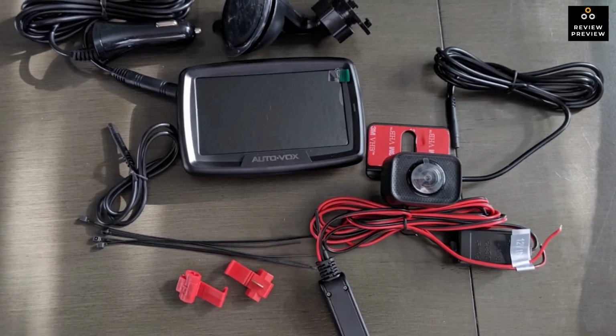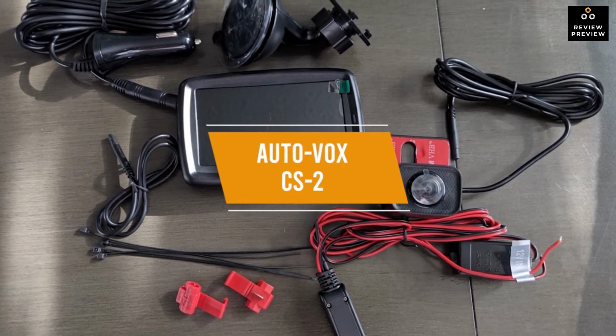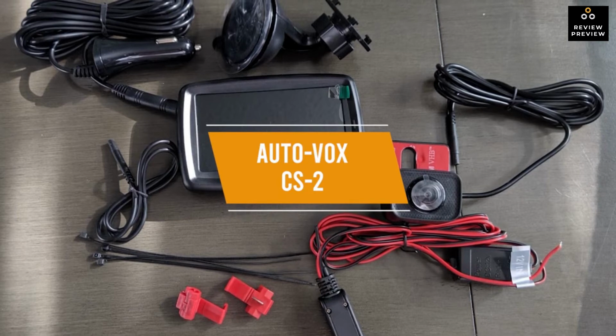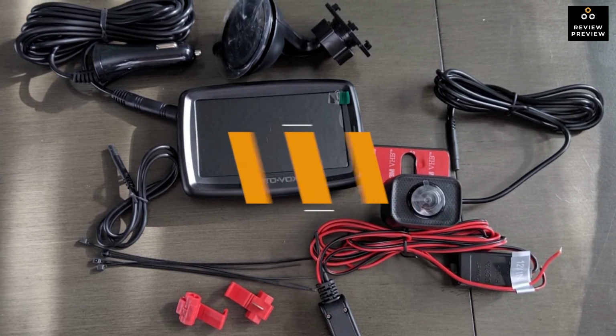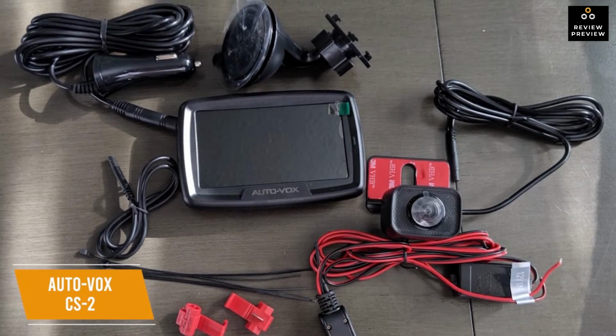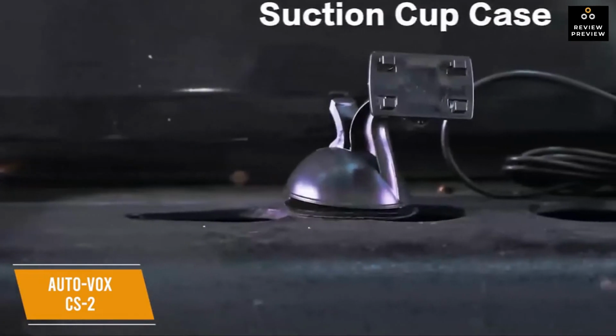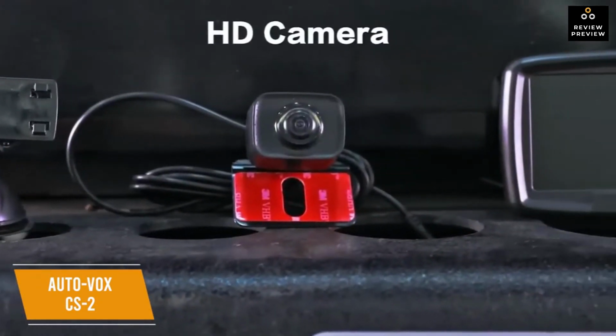Not everyone needs several high-end niche features, and the $120 Auto-Vox CS-2 offers outstanding versatility and solid performance that will suit most users. It comes with a high-quality and reliable wireless connection, solid brightness for improved low-light images, and a reasonably intuitive installation process. Installing the camera is relatively simple, and you can conveniently attach it to your license plate.